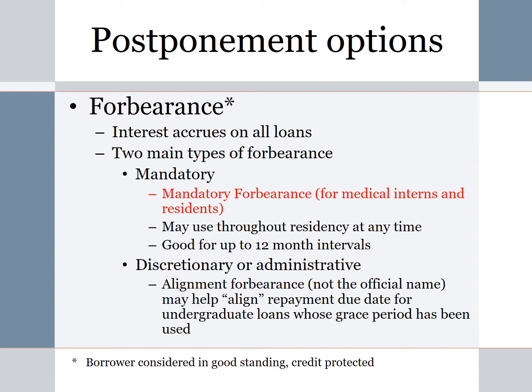Now, the second way to postpone payments on federal loans is with a forbearance. And the big difference between a deferment and a forbearance is that during a period of forbearance, interest accrues on all of your loans, including any subsidized loans you may have had in college. But once again, look at your student loan portfolio. In all likelihood, if you have any subsidized loans, it's a small portion compared to your total balance, and many of you only have unsubsidized loans. So that's a simple way of saying the distinction between a deferment and a forbearance for many medical school graduates is really quite small. There are two main types of forbearance to be aware of: mandatory and what's called discretionary.